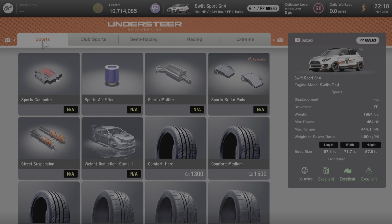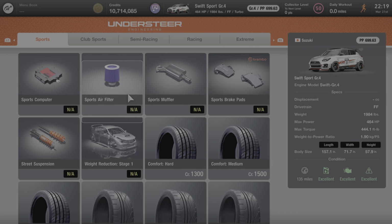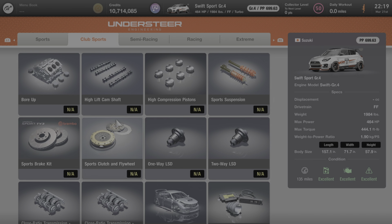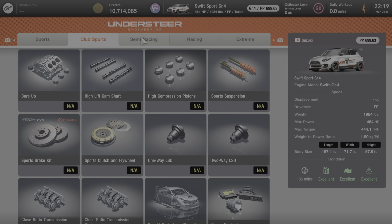Alright, so you're going to notice that a lot of stuff, especially early on in the lower end sections of the tuning shop, are not going to be available, and that's because this car already comes as a race car and has many of these parts, or better parts than these, already installed on the car. So under the sports section, pretty much everything, with the exception of the tires, is not available. Under Club Sports, much of the same. The only things available are actually power restrictors, such as the power restrictor and ballast.